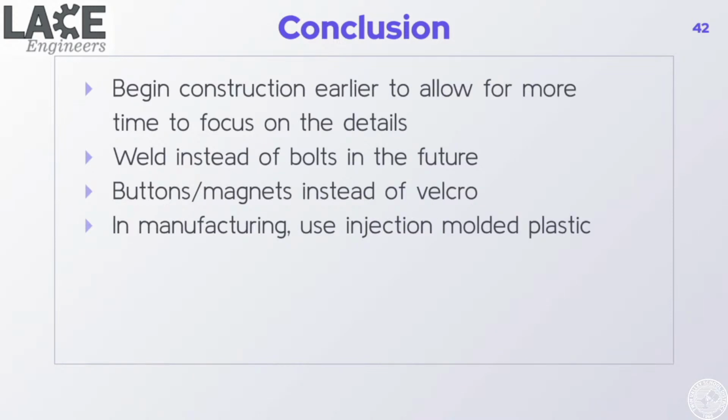Buttons or magnets would also be stronger, and sometimes when you're pulling the umbrella in and out of its bag, the Velcro can detach, and those buttons or magnets would probably prevent that issue. And then again, in manufacturing, we would want to use injection molded plastic rather than the 3D printer for our screw.